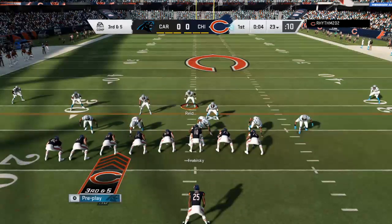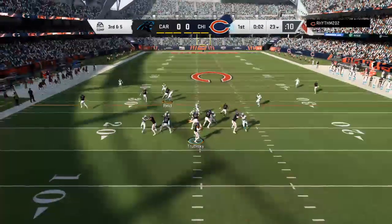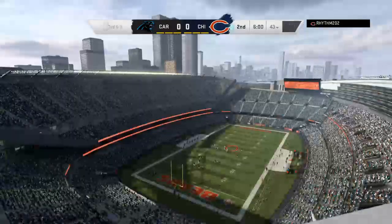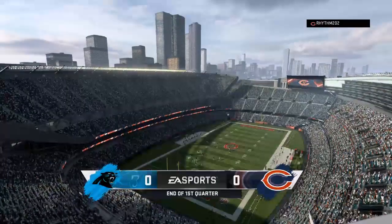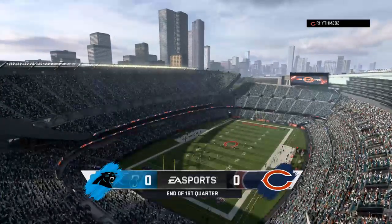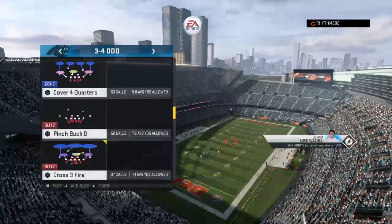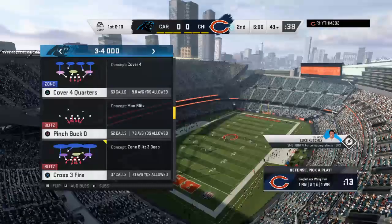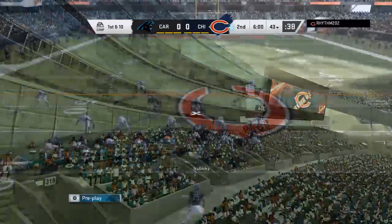Check 43. Trubisky will throw. That one brought in by his tight end, Adam Shaheen, and they're going to get this beyond the 40 before he's taken down. Back in Chicago, ready for the second quarter. It's the Bears in possession, with a 1st and 10.